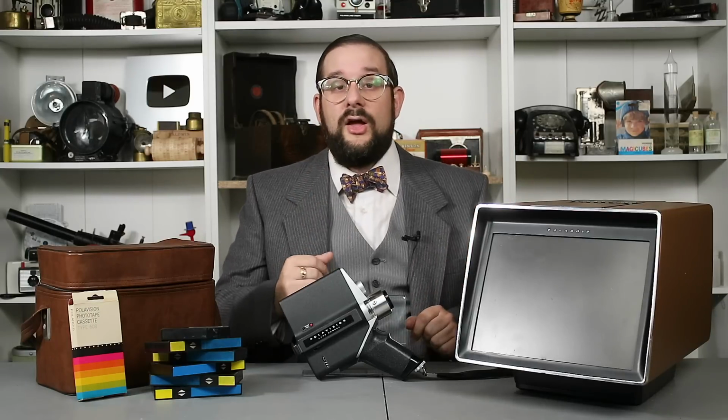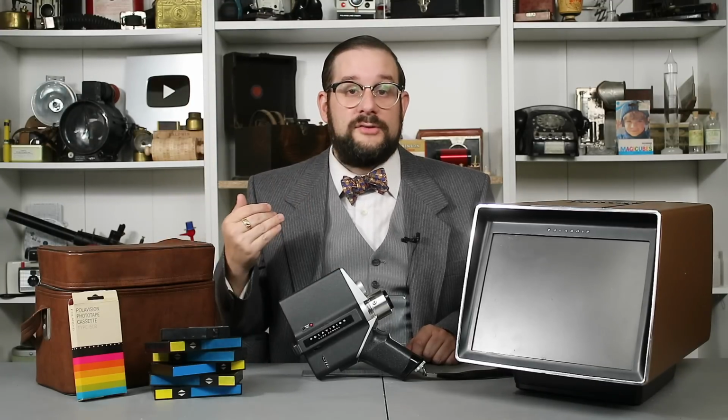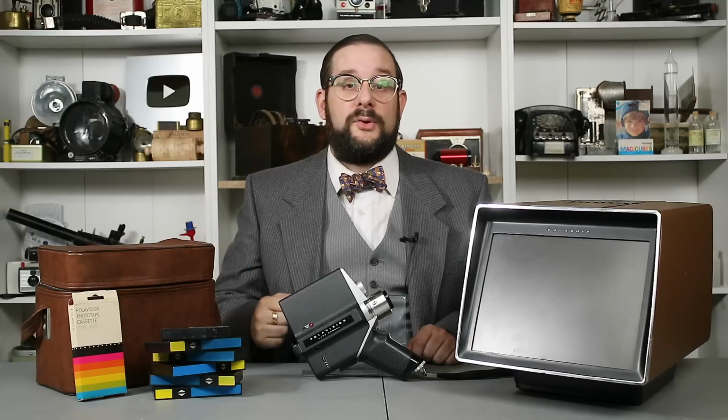And one of the major downsides of Polavision was the image quality. Like I said before, the film was very insensitive. It was very slow, and this had to do with the presence of both the réseau color filter and the negative layer, which, while far more transparent than the positive layer, still absorbed a considerable amount of light. And this affected the image quality, which reviewers at the time described as murky and muddy.